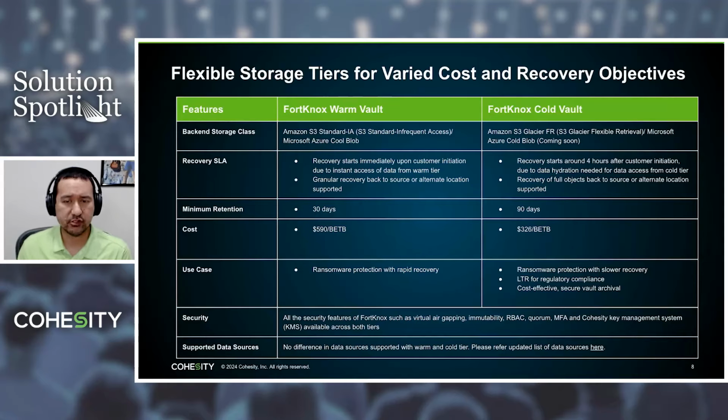In terms of features, they all work the same, whether it's a VMware workload or SQL, all that functionality works, all the quorum works. The difference is cost and duration. So as you can see, the cost difference between a warm and cold vault is different, so you can have cost savings depending on what you need. There are some minimum retention requirements, but for companies that have very long term retention, maybe 7 years.